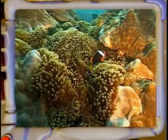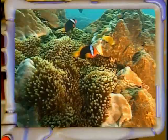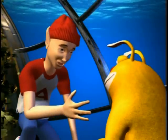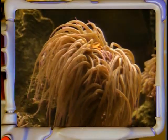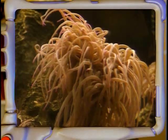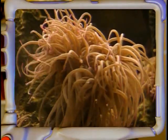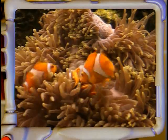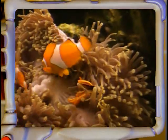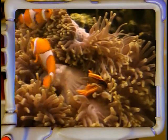It does all the housework. That's very kind of it. And it also attracts other fish to the anemone's tentacles. In other words, it acts as bait. Exactly. The anemone offers the clownfish a place to live, protection against predators and food. In exchange, the clownfish cleans the anemone and helps it find food by acting as bait. You scratch my back and I'll scratch yours.